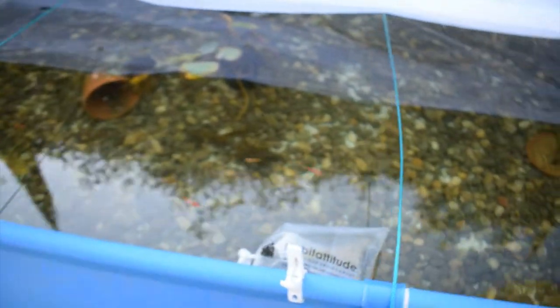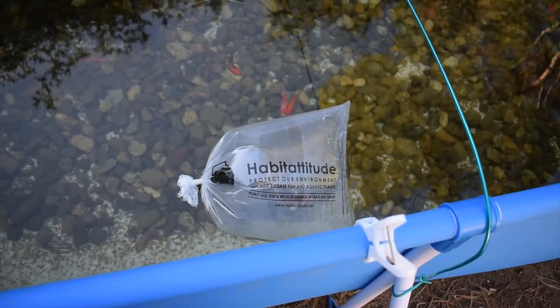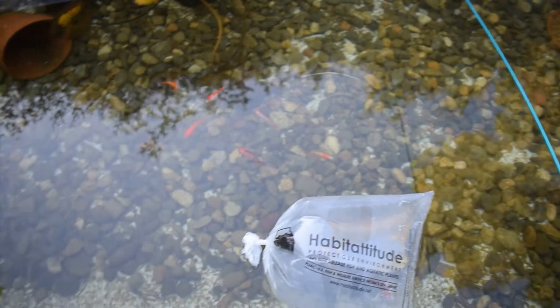As usual, guys, all the other fish are gonna be swimming up to the bag trying to see what's in there. Oh, it's probably also time for me to feed these guys. So I'm gonna give these fish a good 30 minutes to acclimate, then I'll put them in, and then I'll feed all the fish, and we'll even get to see if they eat right away. So that'll be cool if they do.